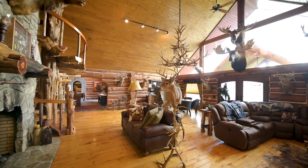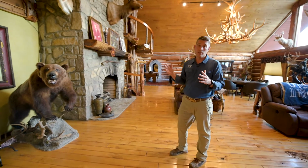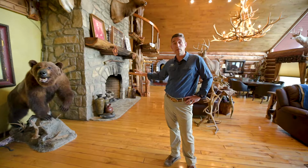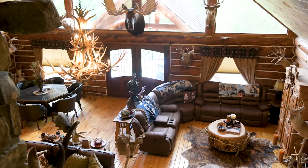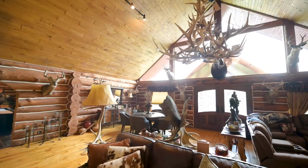And when you come in, you automatically look straight up. You've got towering vaulted ceilings and a beautiful fireplace. Now this is actually a double-sided fireplace. One down here in the great room, and then on the other side up in the master suite. But to the main room, the great room here, it's large, it's ready to entertain, it's very comfortable, plenty of room for all of your trophies.